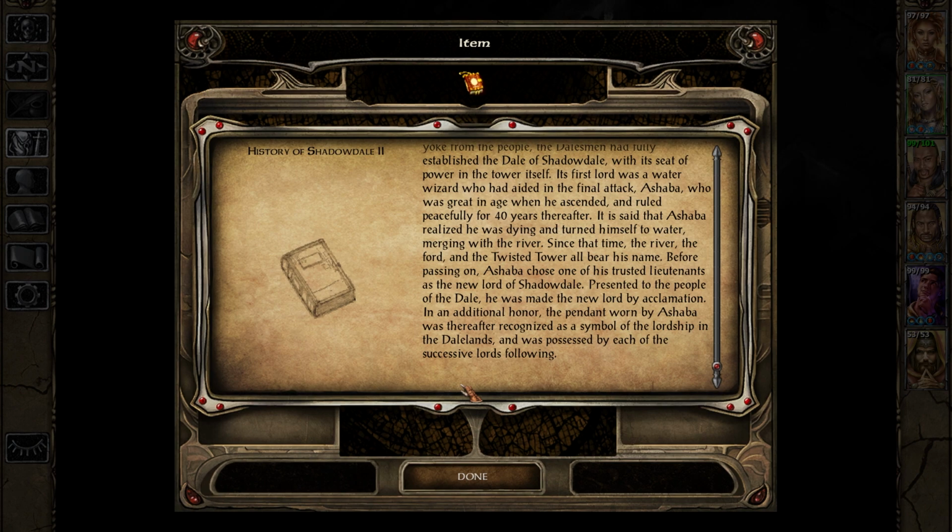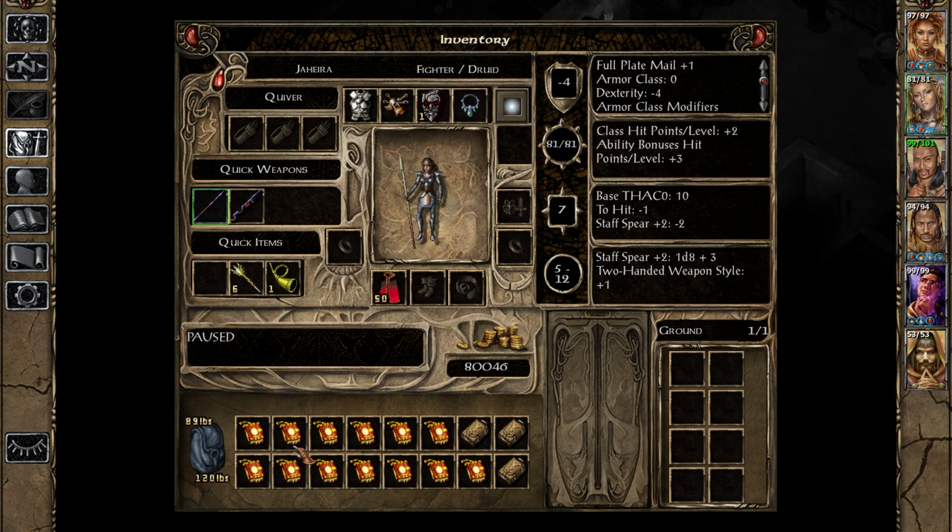In an additional honour, the pendant worn by Ashaba was thereafter recognised as a symbol of the lordship in the Dalelands and was possessed by each of the successive lords following. Okay, fairly straightforward so far.